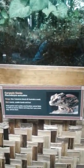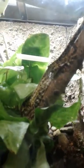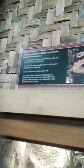Moving right along to the gargoyle gecko. There's the body. Blending in with the tree. There go the gecko. Right there. There it is. Alright. And this is a Malagasy blonde hognose snake. And I see it already. Right there, there go the head of it. See the head of the snake? Right there, I'll move it down. See the eyes in the distance. There it is.